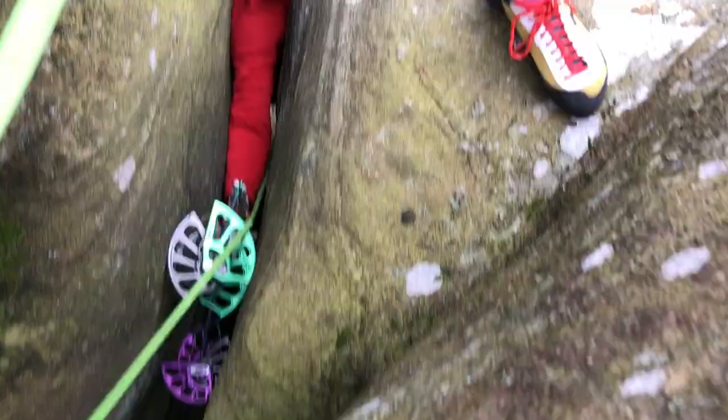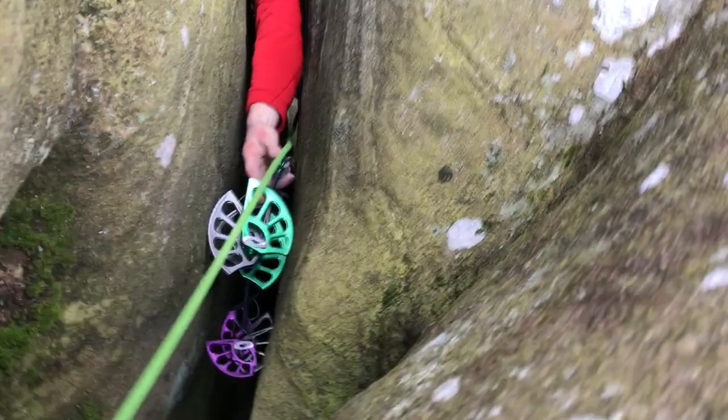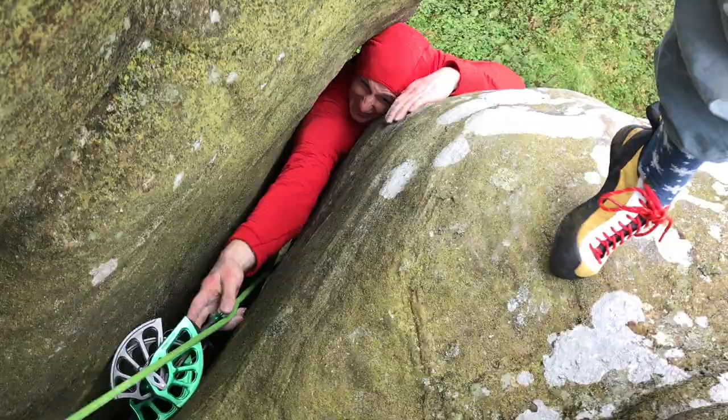Do you want me to remove it? I can't reach the triggers. I can't reach the triggers on that one either. Oh yeah, I'll get them. Oh god, my head hurts. Ow.